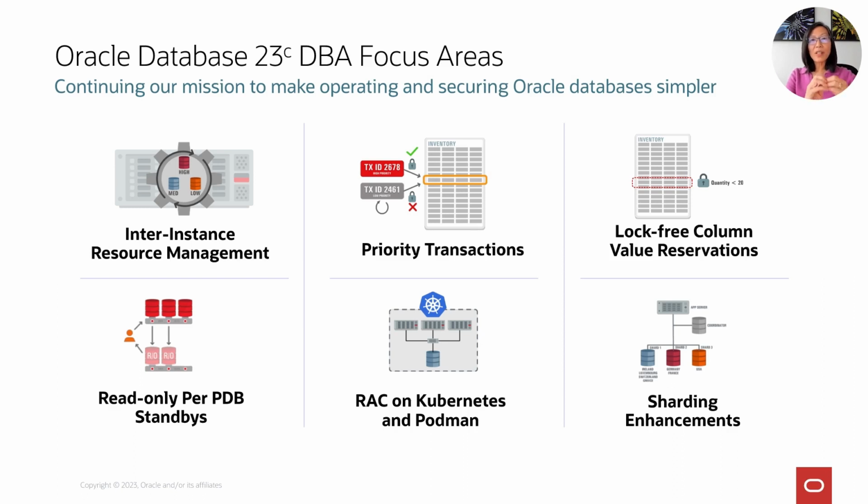In addition to automation and security, we also focus on some other areas that DBAs spend a fair amount of time on: manageability, performance, and security. For example, Kubernetes is a key component of many organizations' enterprise architectures. Oracle offers support for customers wishing to run this container-focused architecture. We have an operator that makes it easy to deploy, create, and manage instances, and we're improving that experience by adding real application cluster support for Kubernetes and Podman.